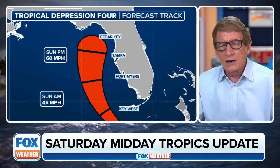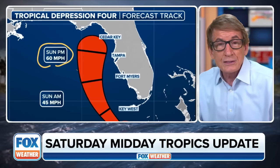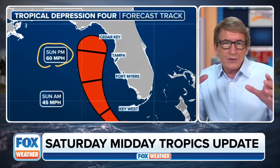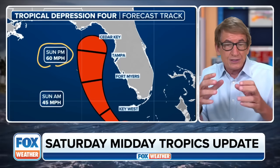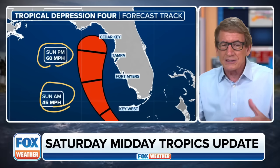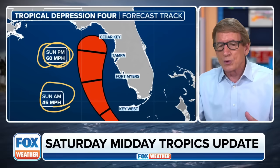So the idea here is a 60-mile-an-hour storm. Now, the obvious question is, could this be stronger? And the answer is yes. The weather pattern over the Gulf looks ideal. Remember, we talked about the fact that this was a giant circulation. It's going to take time to consolidate. So maybe it doesn't get to be a tropical storm by tomorrow morning. Maybe that's delayed. So the whole process is delayed. So it's a 50 or 60 mile an hour storm near Tampa Bay.